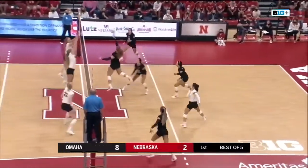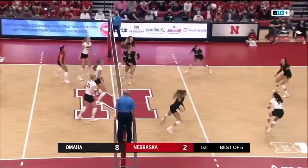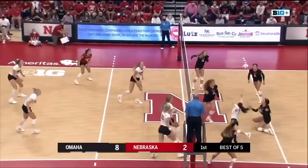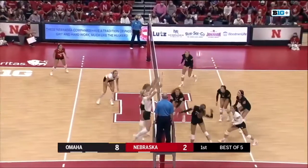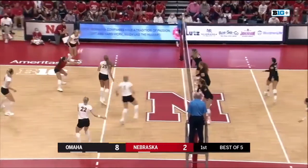Good block touch. Here come the Mavs. Riley Marshall in the middle, tips across, not this time. Again, Batenhorst for the Huskers. Big swing, no. Lengthiest rally of the afternoon outside. Shot from the left pin finally by Fairbanks. Block back covered. Again, Fairbanks. Block back. Beautiful rescue on a cover by Mountjoy.